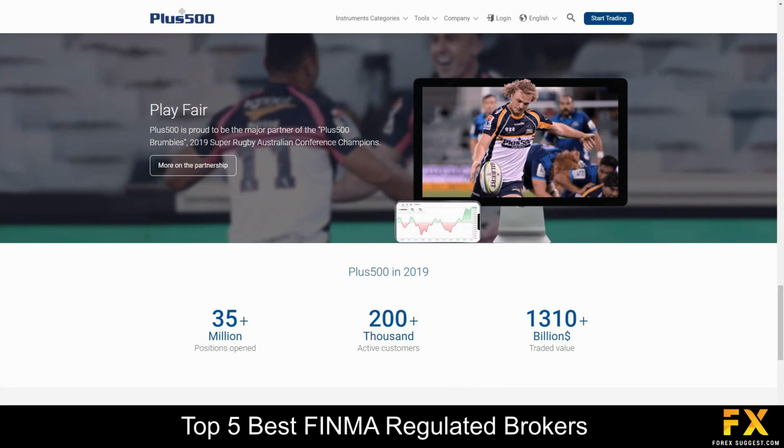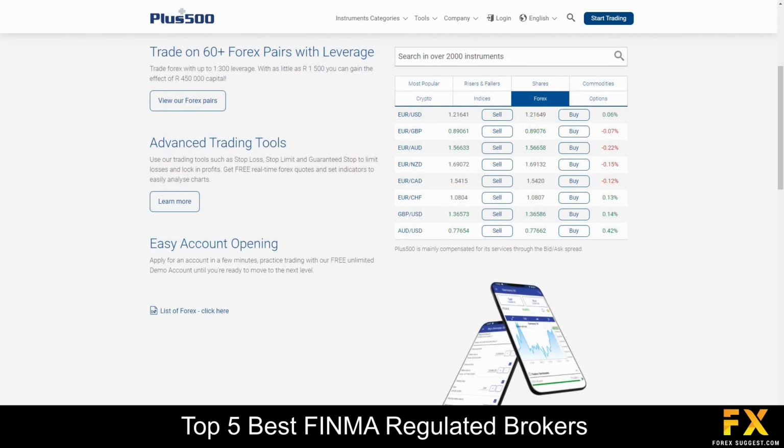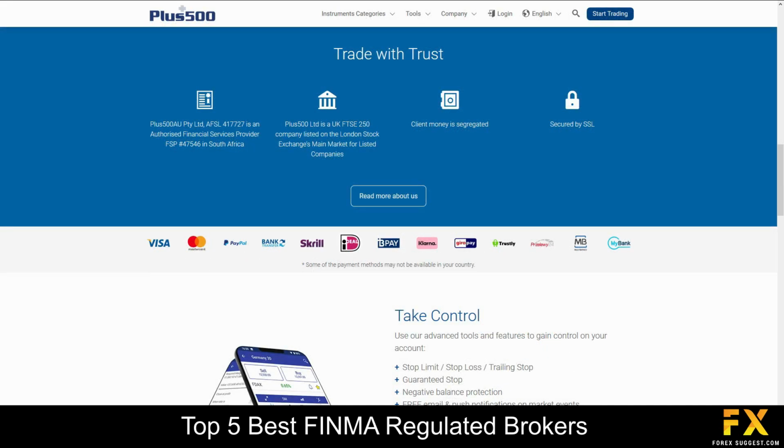Plus 500 features a demo account and one live trading account, which was specifically designed to cater to various levels of trading, for beginners and professionals alike, regardless of their trading needs, objectives, or trading experience, and ensures that traders have a dynamic and secure trading environment.